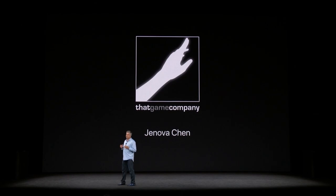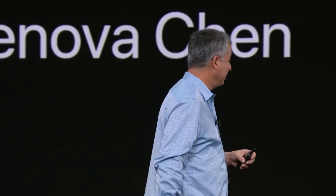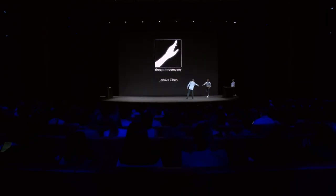And to see what's possible, we'd love to show you a new game from a game company known for making artistic and critically acclaimed games. As a matter of fact, their first game called Flower was chosen as the first video game ever to be in the permanent collection in the Smithsonian, which is very, very cool. So with that, I would love to welcome their CEO, Jenova Chen. Thanks, Eddie.